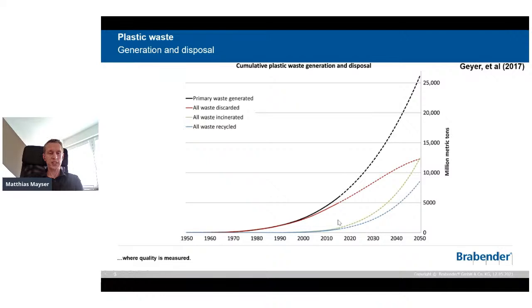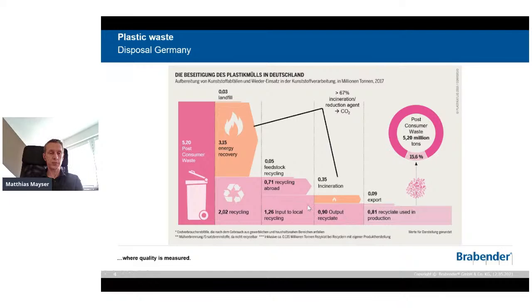For example, if we look at the situation in Germany, where we are situated, we see that around 5.2 million tons of plastic waste are generated each year. And through the whole process of recycling in different directions, only 15% of the whole plastic waste gets recycled. More than two-thirds are incinerated during the process. That part usually ends up as CO2 and contributes to global climate change.